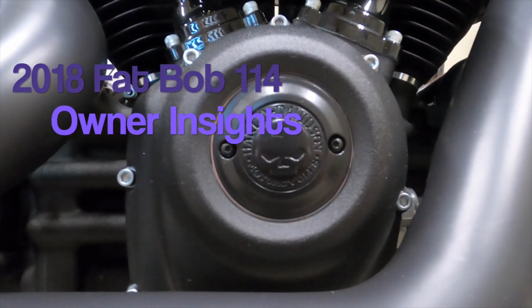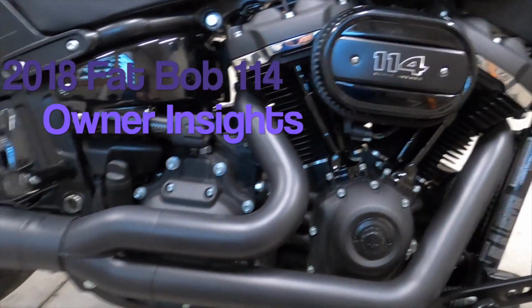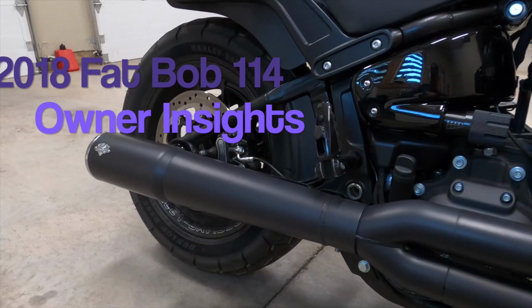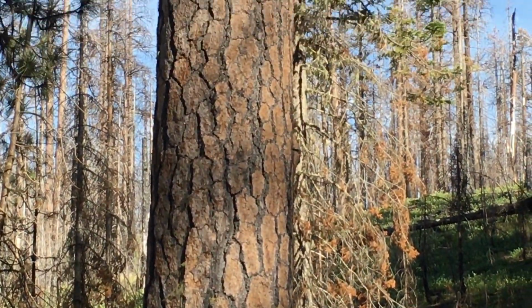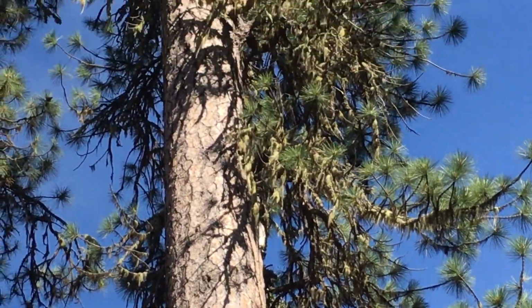I'll be sharing some owner insights and observations for my 2018 Fat Bob 114. While we do this, I'll show you one of my favorite rides in Central Oregon. Yeah, highlight the beauty out here.